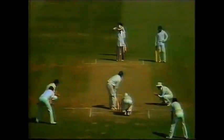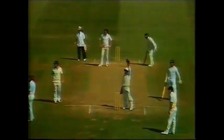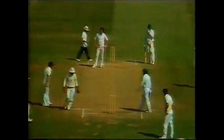Well, it would be nice for Embry if, for the sake of the spinner, he could get the last three wickets here. And that's mowed away by Lilly. It looked as though it came off the stumps, but with the spin, down to long leg, not entirely in control of the stroke.